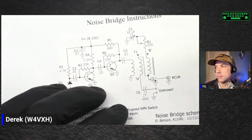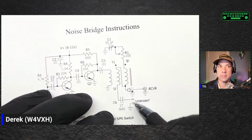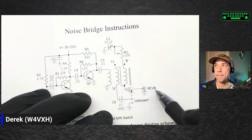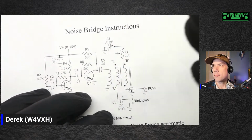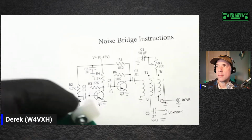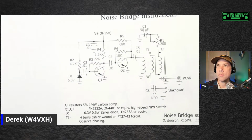I don't know. All right, let's see. So it looks like for the noise bridge, you connect your unknown impedance to this terminal, right? Antenna or filter or something, and then you would connect your radio to the receiver side, and then just spin your VFO until you hear a null, or until the noise dies down, and then you know that you're on the right frequency. So I guess with nano VNAs, this is kind of old school, but still would be kind of nice to have around the shack.